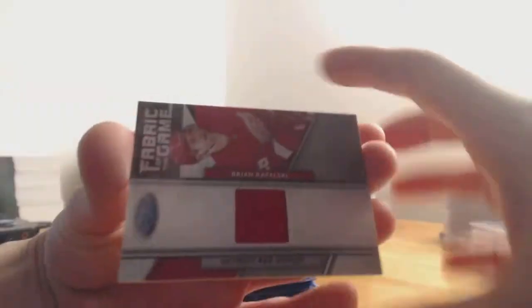Next we have, from the back, for the Detroit Red Wings, Brian Rafalski, Fabric of the Game, red jersey. That's it again for the Detroit Red Wings. 303 out of 399. Next up, we have a spacer, and that was another pack of base.